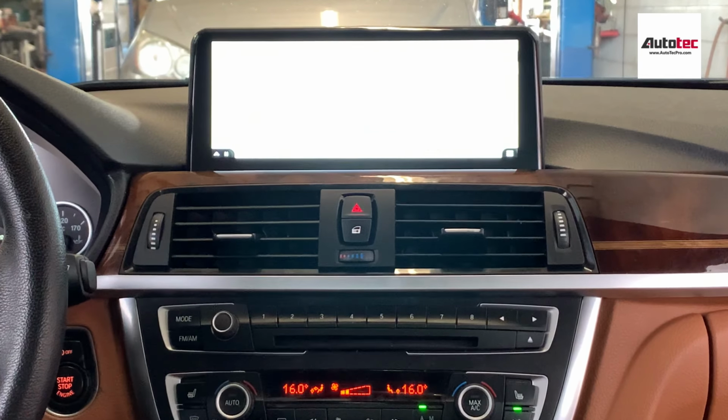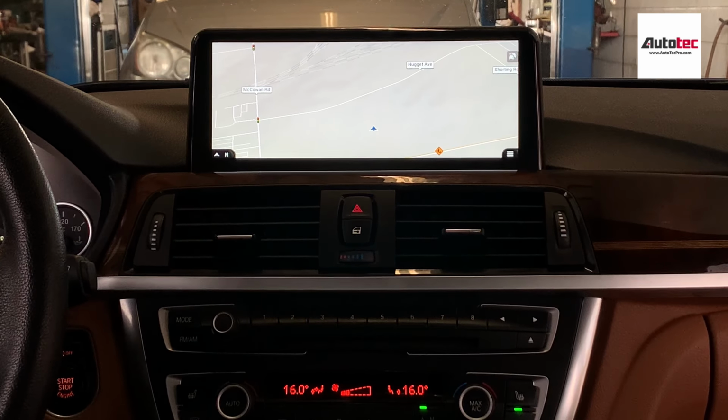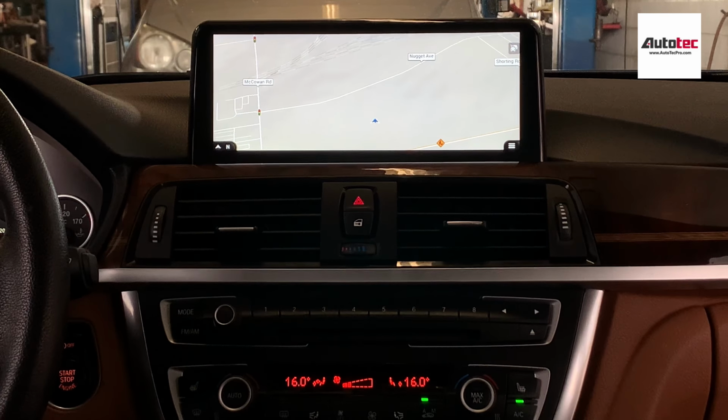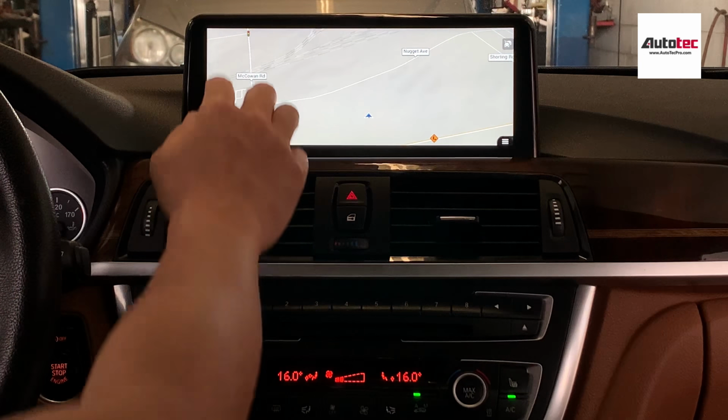The navigation is built in. You can see that we don't need to connect to any Wi-Fi to use the GPS. However, this GPS software also comes with a traffic update. In order to use the traffic update, you need to connect to the Wi-Fi. Otherwise, it's just like a normal GPS here.